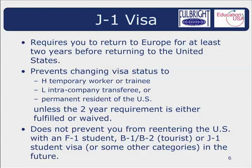Does anyone have any questions about this requirement? Because I know it's kind of confusing. It's actually really great because the commissions that we work with to help administer the Fulbright Schuman program really help walk you through the visa process. So it's really easy to obtain all the correct paperwork, know what you need to do, and get the visa on time for your departure for the United States.